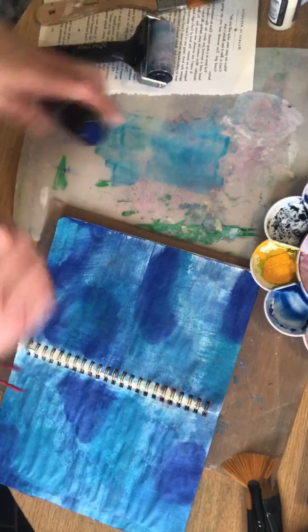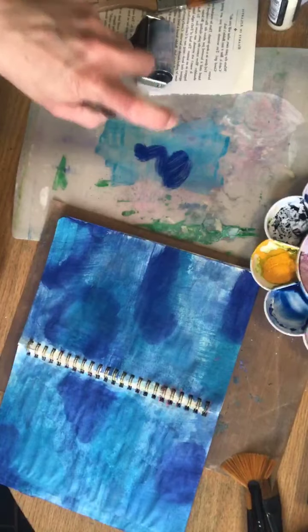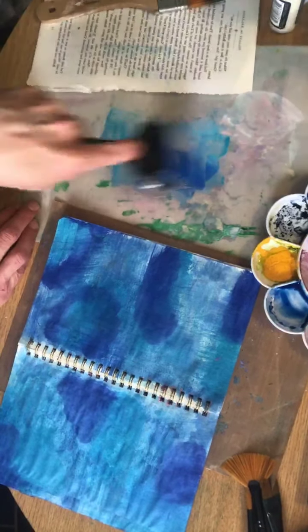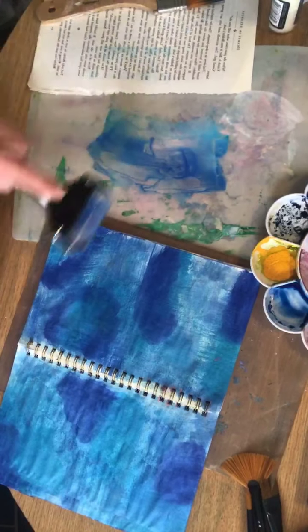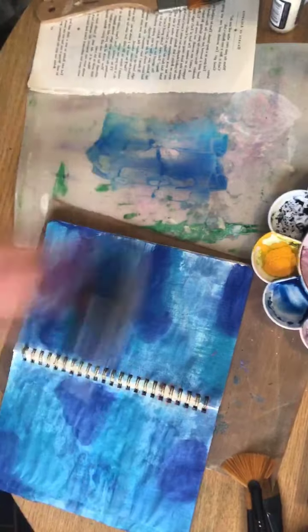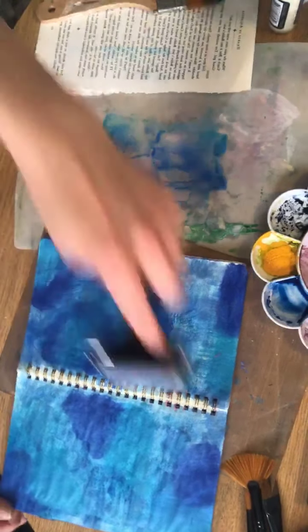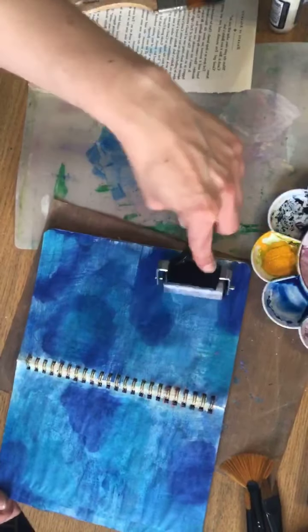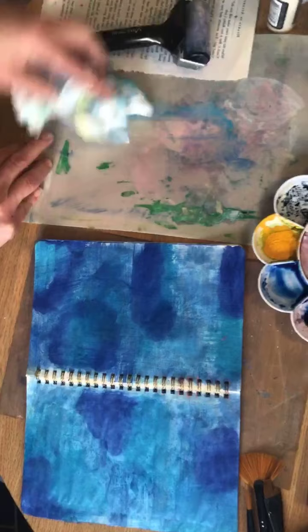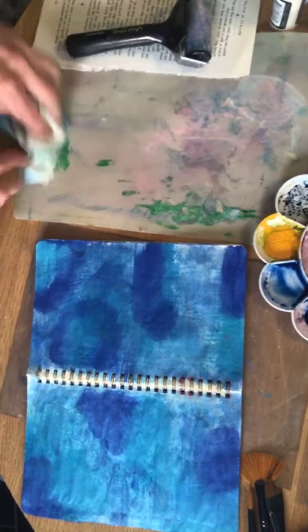Now I'm just going to add a little bit of dark with a little bit of water. Pick it up on that brayer again. It's all about texture. Lovely. Right, so let me wipe that off before I put my arm in it, which I know I will, and then I'll have a blue arm.